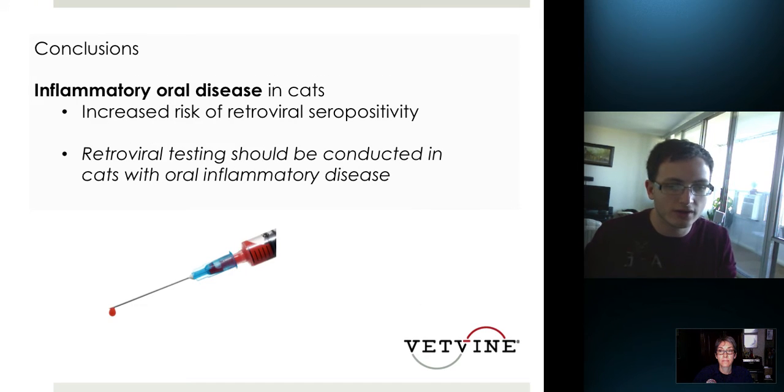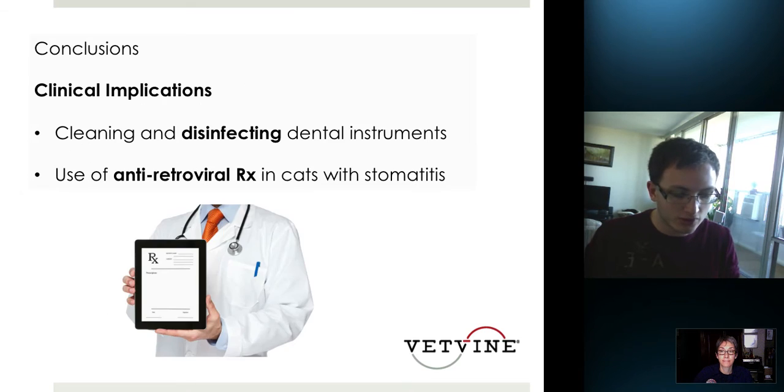So, conclusions here: inflammatory oral disease in cats has an increased risk of retroviral seropositivity. This means that retroviral testing should be conducted in cats with oral inflammatory disease. There's a lot of clinical relevance to this, partially in terms of selecting what cats to test. Despite recommendations on testing all cats in shelter situations and certain clinic situations, that's just not practical to do. And looking at those cats that are younger with more severe oral disease, these are ones who should take top priority for testing for FIV and FeLV.